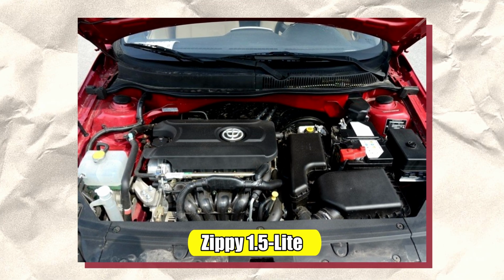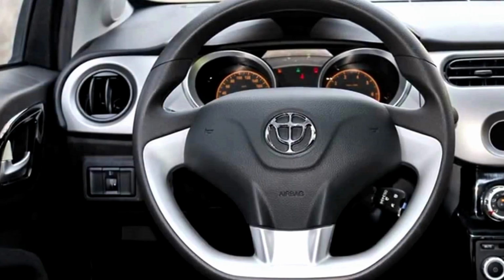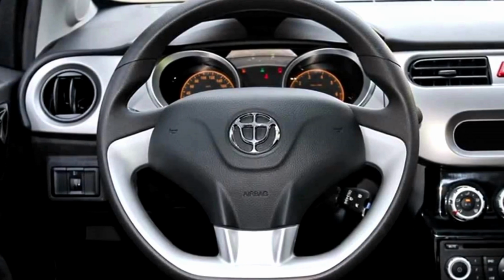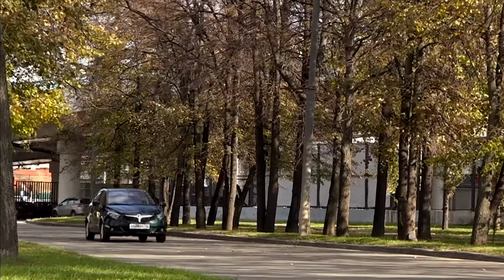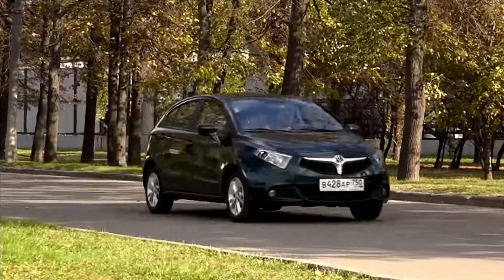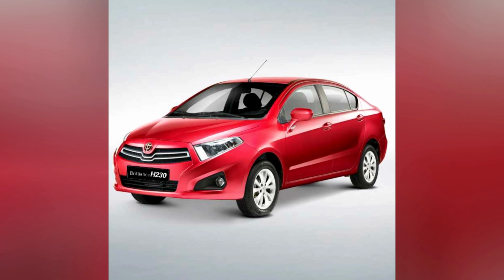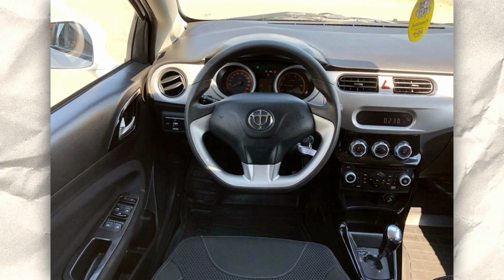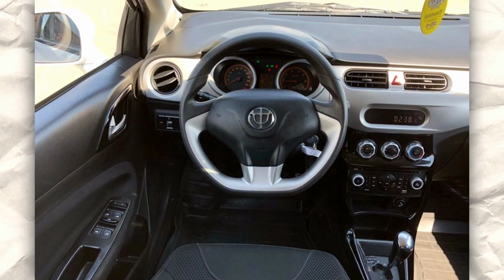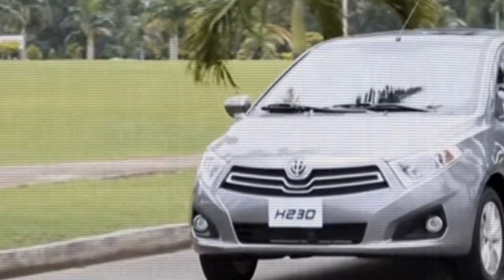Beneath the hood lies a zippy 1.5-liter gasoline engine, with the option of either a 5-speed manual or a 6-speed automatic transmission, ensuring you have control over your driving experience. Built on a front-wheel drive platform with input from BMW experts, the Brilliance H230 delivers a comfortable and smooth ride. Safety features include ABS with EBD and front airbags, while standard offerings encompass electric mirrors, power windows, central locking, adjustable steering, air conditioning, and a basic audio system. With the Brilliance H230, you get a lot more than your money's worth in the world of budget-friendly cars.